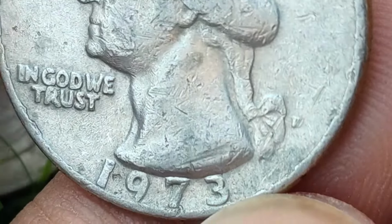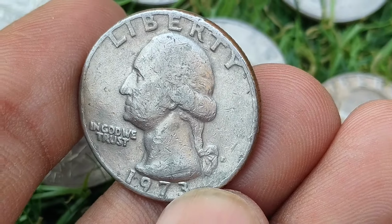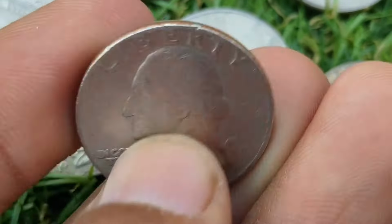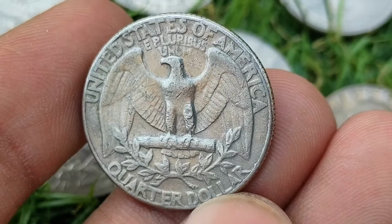Composition: copper-nickel clad over a pure copper core. Weight: 5.67 grams. The hidden gem. But thanks to minting machinery errors, a handful of 1973 D quarters were struck with bizarre and valuable flaws.